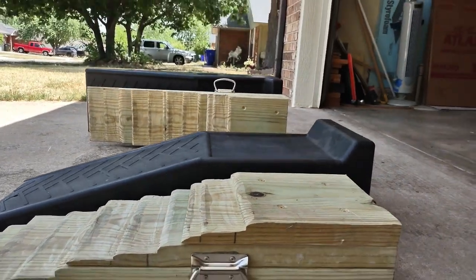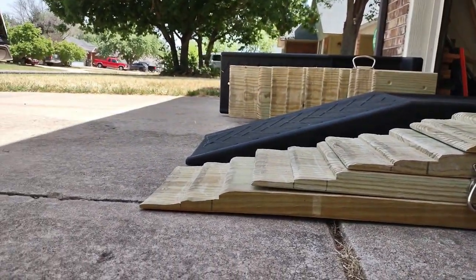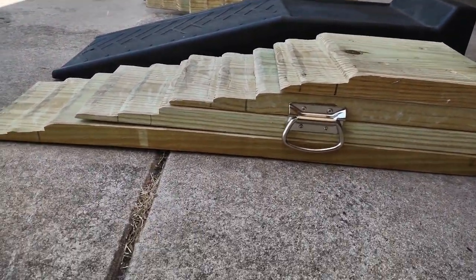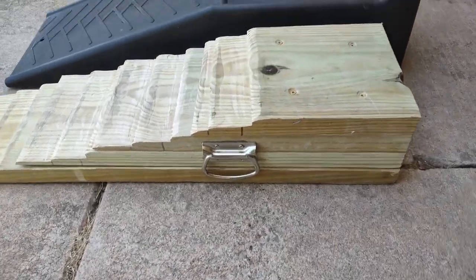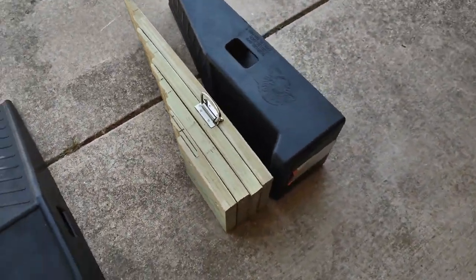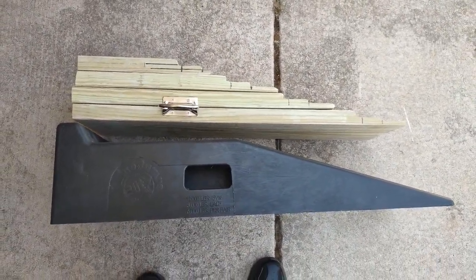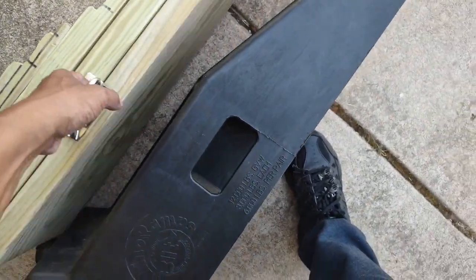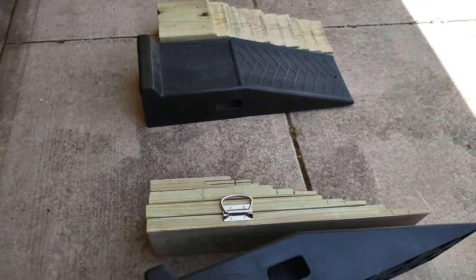Here it is, in case some of you want to see it side by side. There it is, about the same height, same length. Just use extra pieces there. Carrying handle here. Here's what it looks like. And because it's wood, it's a lot heavier than this right here. Okay, but it's pretty sturdy.